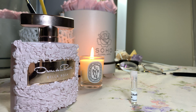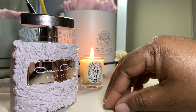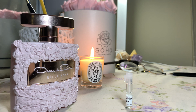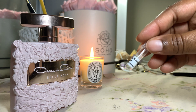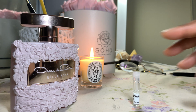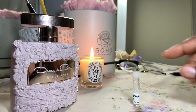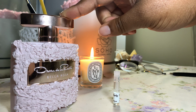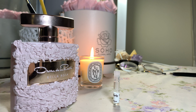I think that anyone could wear Bella Rosa, but you have to know that it's going to smell a little artificial. This isn't a juicy red rose. This is an artificial rose, in my opinion. I don't hate it, by the way, by any stretch of the imagination. Just when comparing it to Delina, that's a tough hang. Whereas Delina is quite fresh, especially with that bergamot in the opening, this one is very sweet, almost cloyingly so. So that makes it a little difficult to compare.